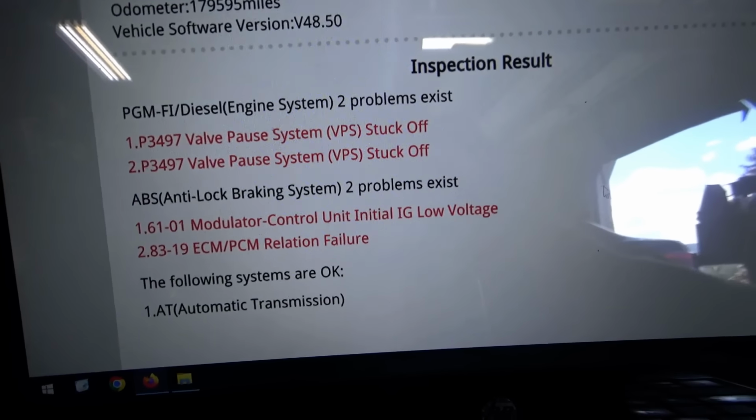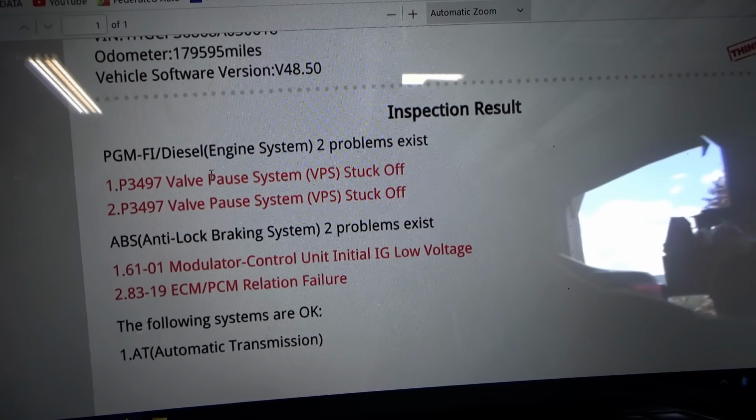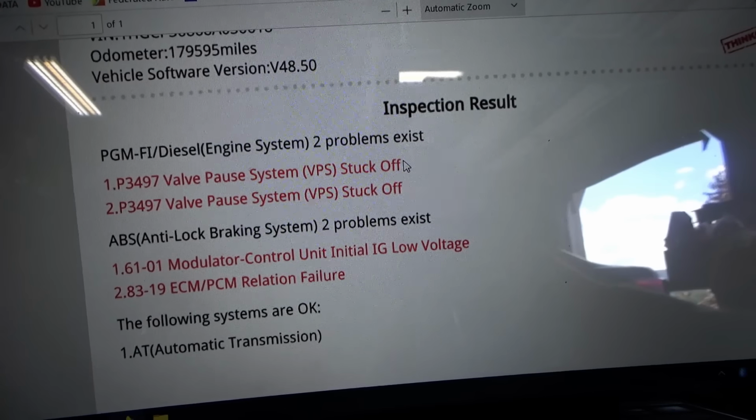So the initial code scan, when the customer dropped his car off, we have this P3497 valve pause system, VPS stuck off. That's the only clue we have. That was stored in history. So before touching anything, before even looking at the car, I want to know, how does this VPS system, this cylinder deactivation system, work? What is setting this code? What is the computer seeing? And then we'll be able to look at live scan data and go under the hood, do some checks, see what's going on with this thing.